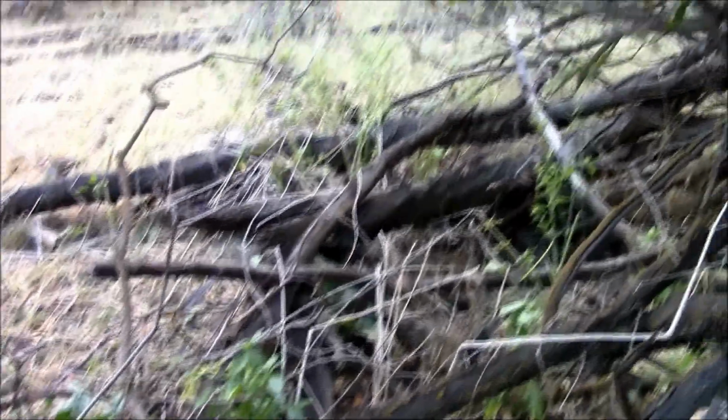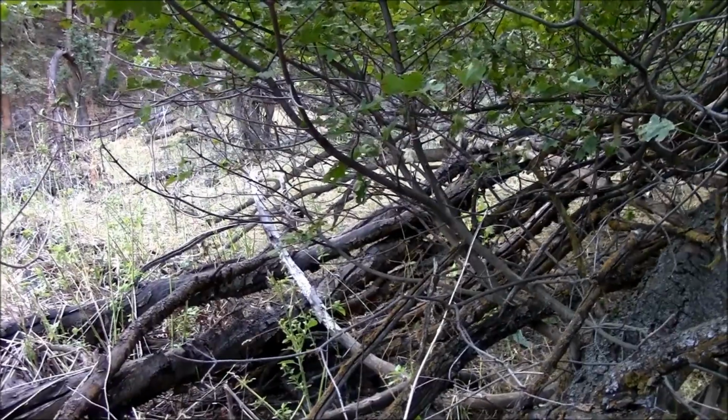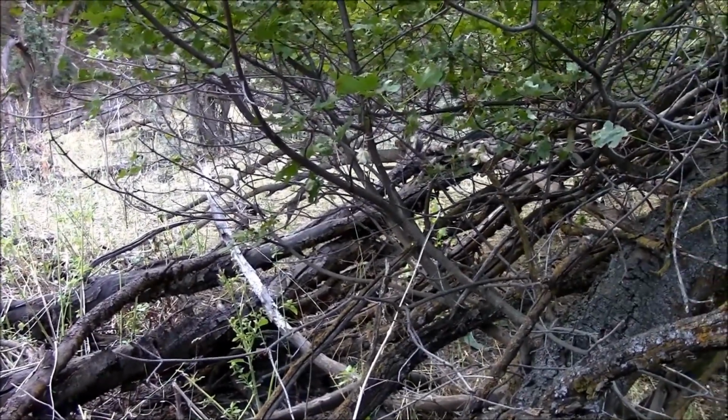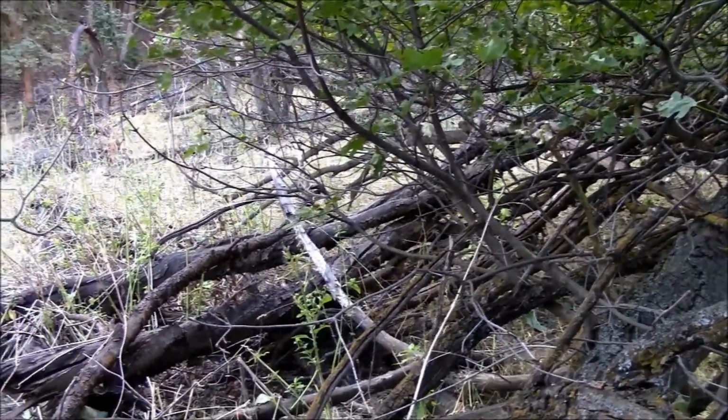See how there are logs laid across the ends here to pin the structures down to hold them in place. They actually make them amazingly sturdy. They don't jiggle. You have to really make some effort to tear them apart.